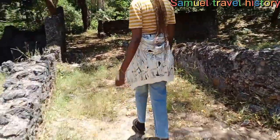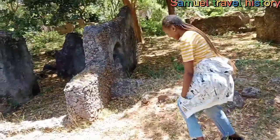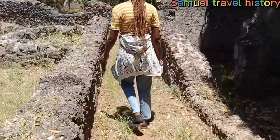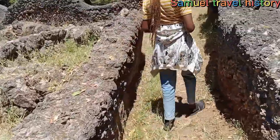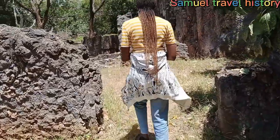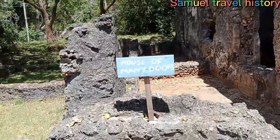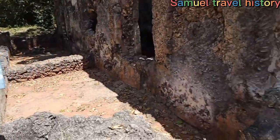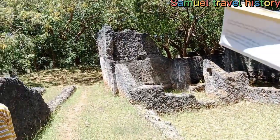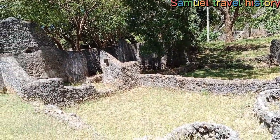And why is it called the house of many doors? Was it for the purpose of accommodation? Yeah. So that means if it has many doors, it has many rooms. More rooms, more accommodation. It was used as guest houses. So this is the house of many rooms, and this is how it looks from outside. All the way to the other side. This one looks bigger than the other sections in this area.